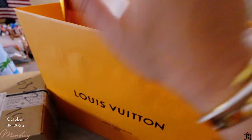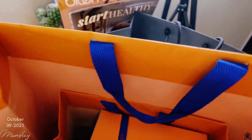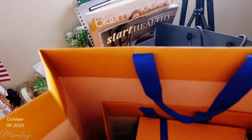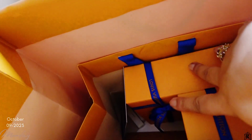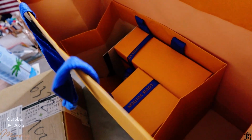I have the Louis Vuitton that I got. It's my birthday this month, and I want to share some of the stuff that I got with you, like what I got yesterday at Rodeo Drive. That's the store that basically doesn't allow you to take the camera and vlog, or even your phone. The security would be asking you to please kindly put your phone or your camera down, which is understandable.